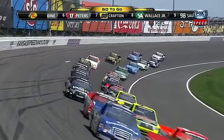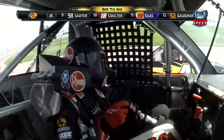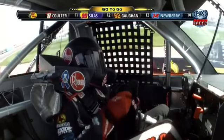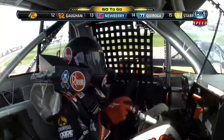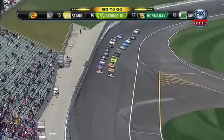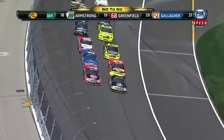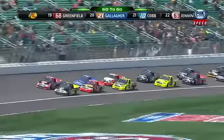Out in front, it's Jeff Burton and James Buescher making up row number 1. Burton chooses the inside line, Buescher on the outside. Ty Dillon, Ryan Blaney, Todd Bodine, Timothy Peters, Matt Crafton, James Darrell Wallace Jr., Johnny Sauter, and Joey Coulter, your top 10. Green flag back in the air.